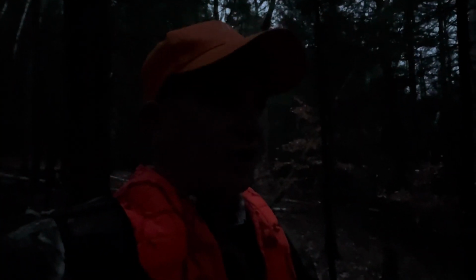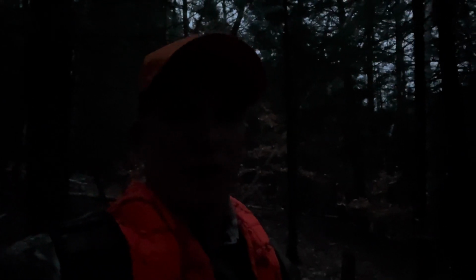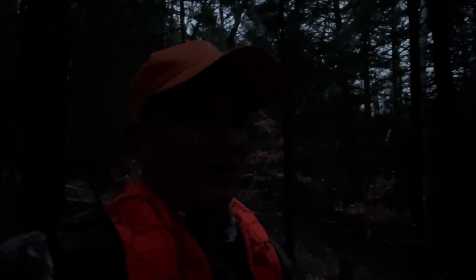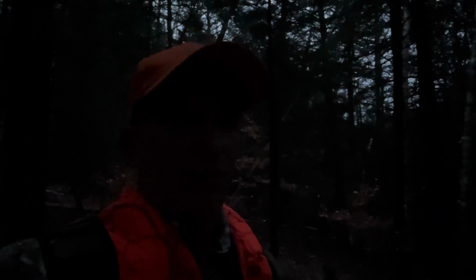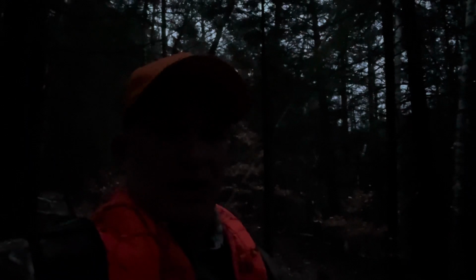The opening morning of the Vermont Muzzleloader season, and here comes the rain. It's gonna rain all day today, so it's gonna be quiet walking, but it's gonna be wet, cold, and nasty. So we'll see what happens.